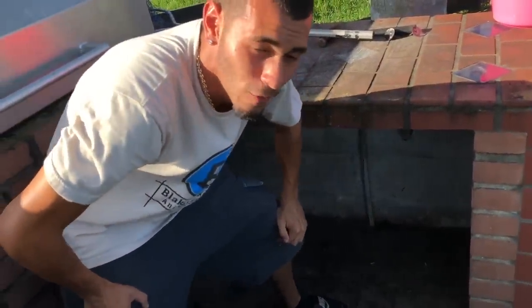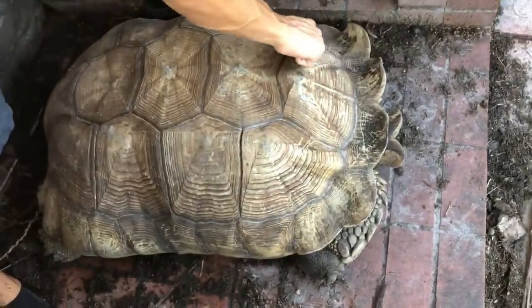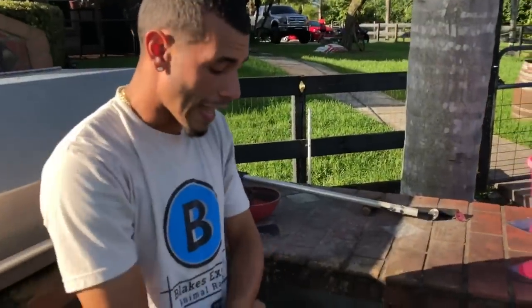Wow, you know what I just noticed right now to you guys? This thing is 28 years old. Still a young man. You know why I say that? Let's look closely. See those white lines right there? You know what those mean? He's still growing. He is still growing, still getting bigger, and he could probably get twice this size. These are the third largest tortoises in the world, you guys, so that's why I say make sure you guys do your research, because these things get humongous.